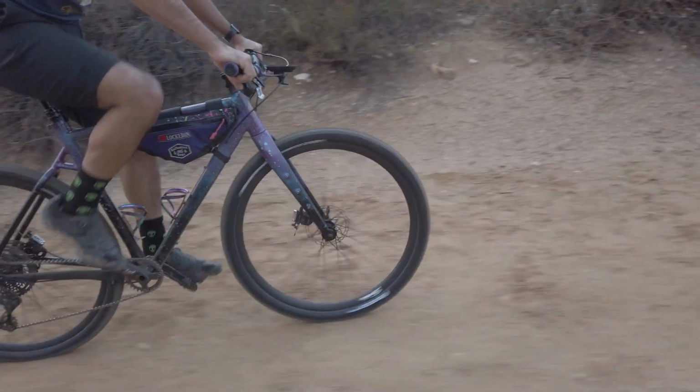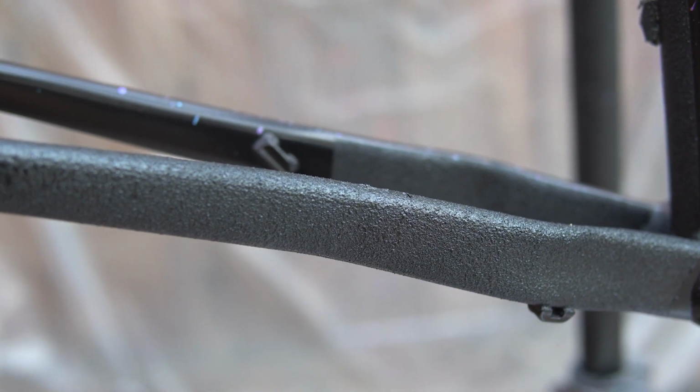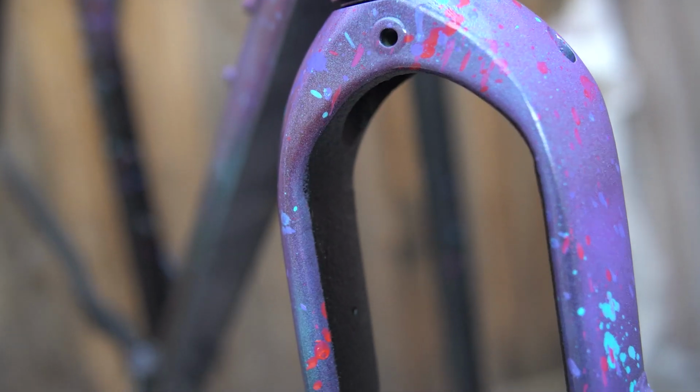And obviously the custom paint job that still looks phenomenal, and the undercoating I did use has been holding up very, very well. The rest of the components, like I said, have very low miles. Basically, once I converted it to a flat bar, I've just been storing them, so they're basically like new.